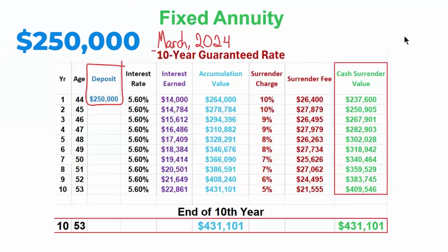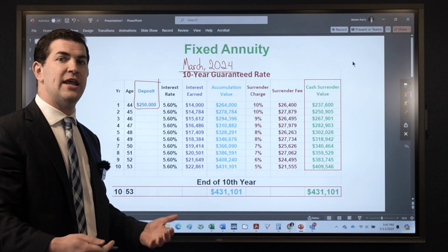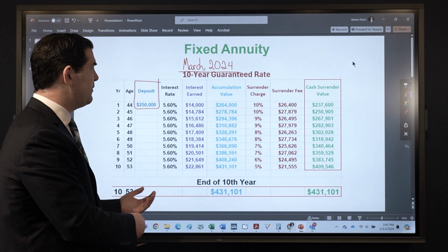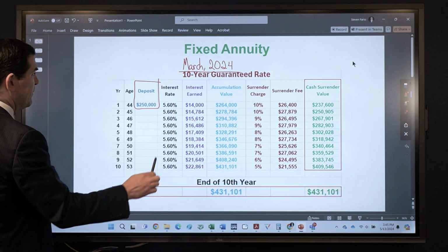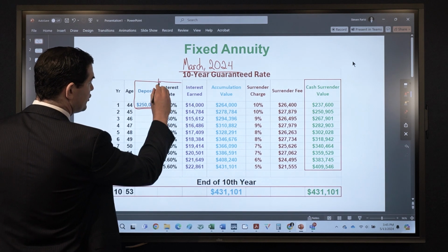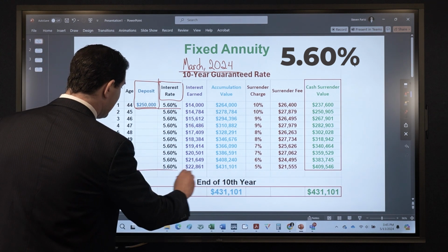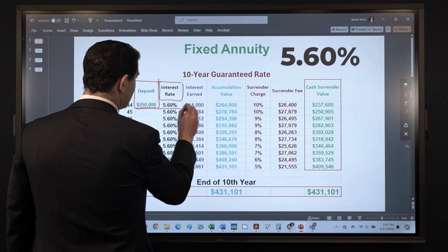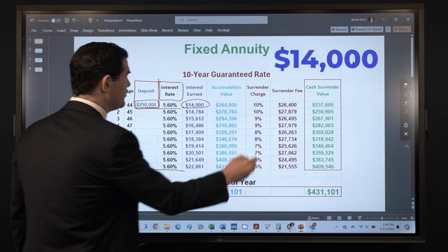And I say that because we are shooting this video in May, and the rates are a little bit higher right now. Rates are typically declared on a monthly basis. We'll get them a little bit more frequently than that, depending on the insurance carrier, but typically we see what the rates are every month. So in this example, $250,000, the insurance company is saying we are going to give you 5.6%, and that is a lock for the next 10 years if you select a 10-year term. So 5.6% of 250 grand is $14,000.